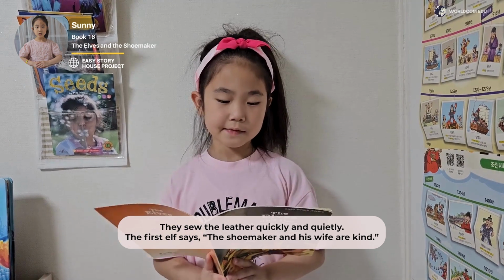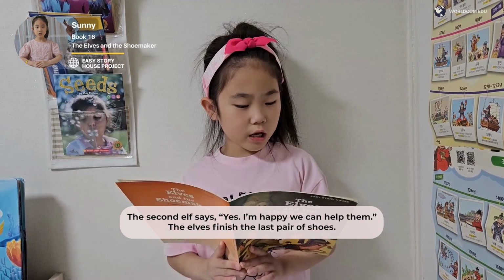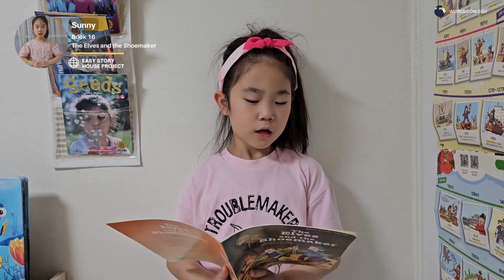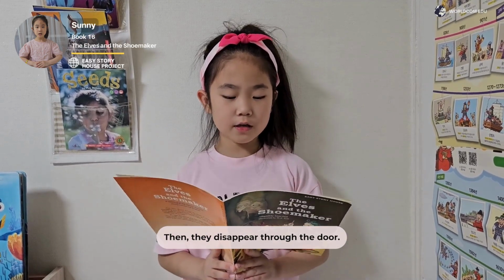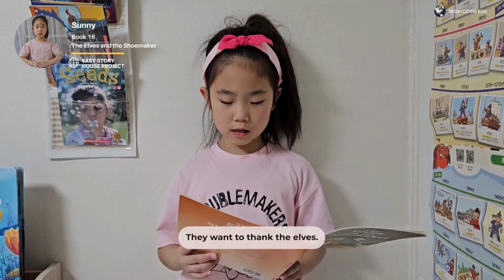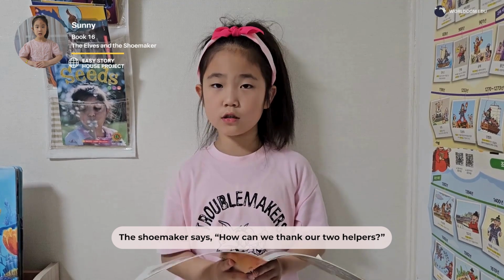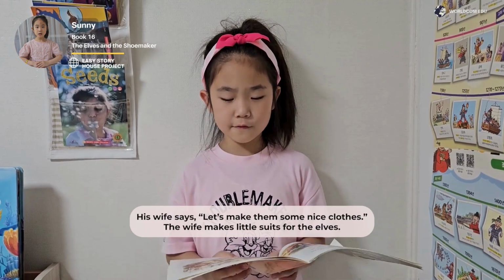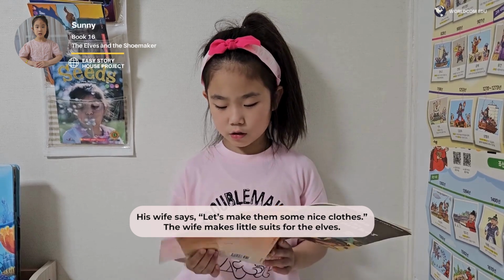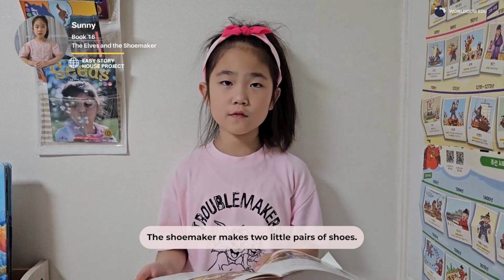The first elf says, "The shoemaker and his wife are kind." The second elf says, "Yes, I'm happy. We can help them." The elves finish the last pair of shoes. Then they disappear through the door. The shoemaker and his wife are surprised. They want to thank the elves. The shoemaker says, "How can we thank our two helpers?" His wife says, "Let's make them some nice clothes." The wife makes little shirts for the elves. The shoemaker makes two little pairs of shoes.